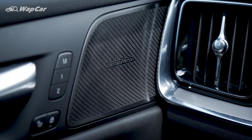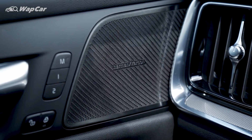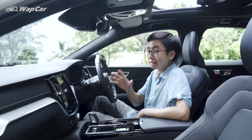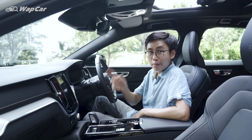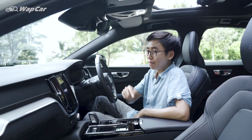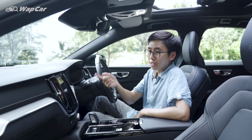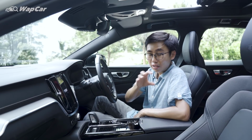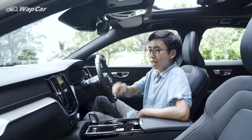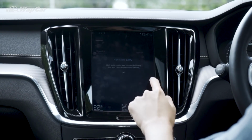The S60 is equipped with a 600-watt, 14-speaker Harman Kardon surround sound system. While there's no Bowers & Wilkins, it still offers the best audio quality in the segment. And if you're planning on buying this car, make sure you invest in unlimited mobile data because you have to use the built-in Spotify app. You can connect the infotainment, tether it to your phone's hotspot, and then you can use the Spotify built-in app. Then make sure you go into the settings and select the extreme audio quality.